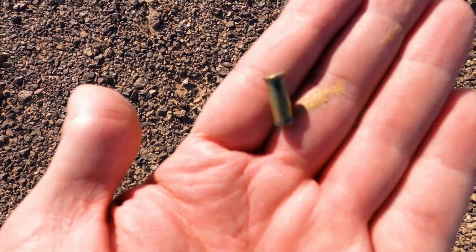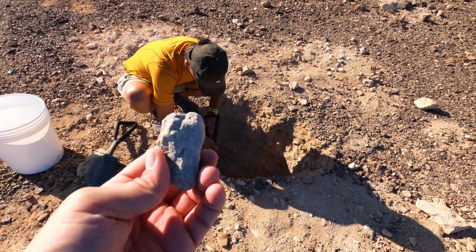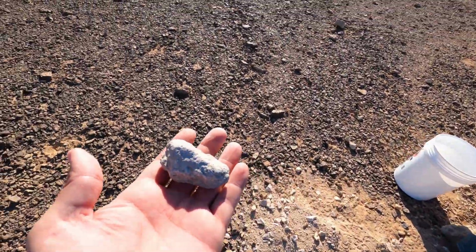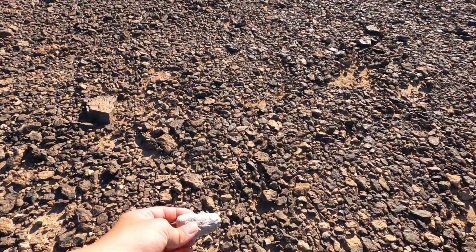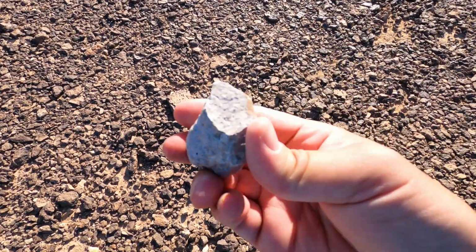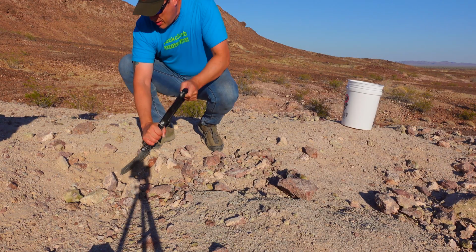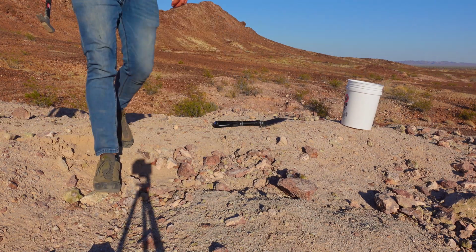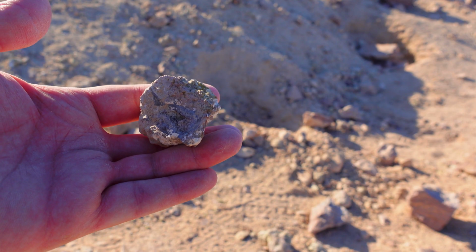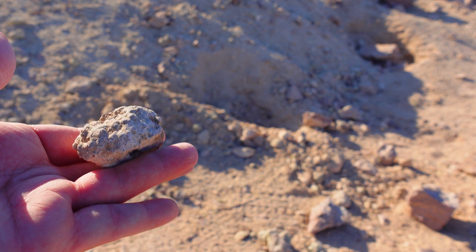Some bullet casings from some litter bugs. Oh, you got one? Possibly. That's pretty light. Well, let's crack her open and see what we got. We've got nothing. Another cool one, broken in half, not bad.